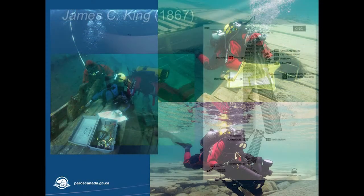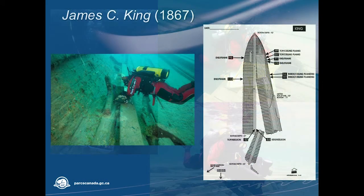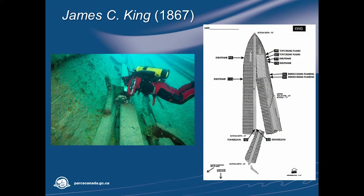So what are we looking at now? Well, this is one example here, the James King. On the left, you see one of the archaeologists diving on site. I like to think he's taking notes on the preservation state. And on the right, you see the stations there.